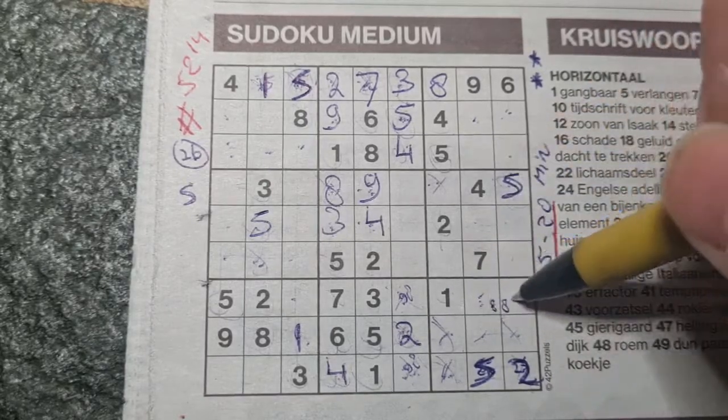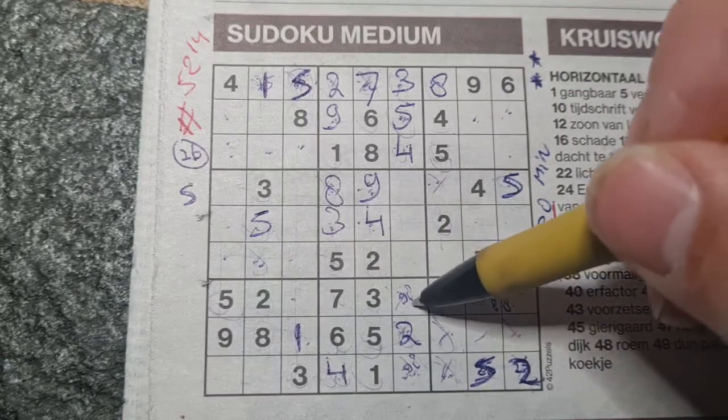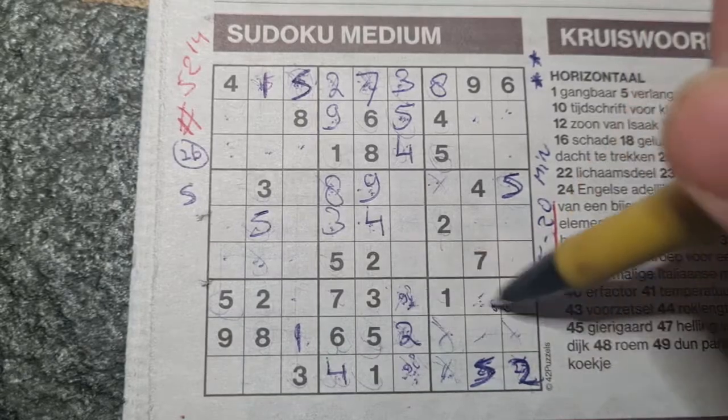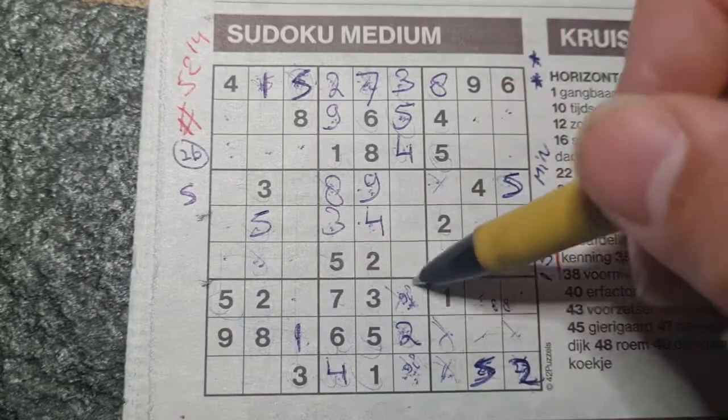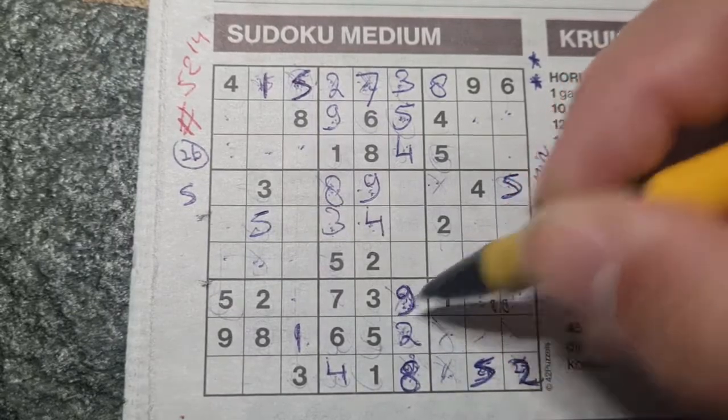That means we have 8 in one of those 2 boxes in this row. So this box I've marked with 9 and 8, and that box also 9 with 8. Cannot be an 8 anymore. We have an 8 in one of those 2 boxes in this row, so this box can't be 8 anymore. That box should be an 8. And this box should be 8, 9.